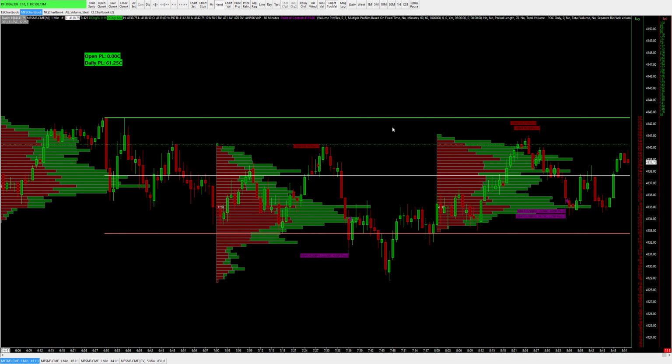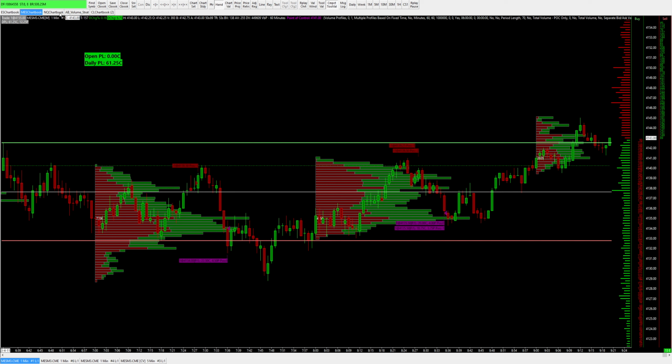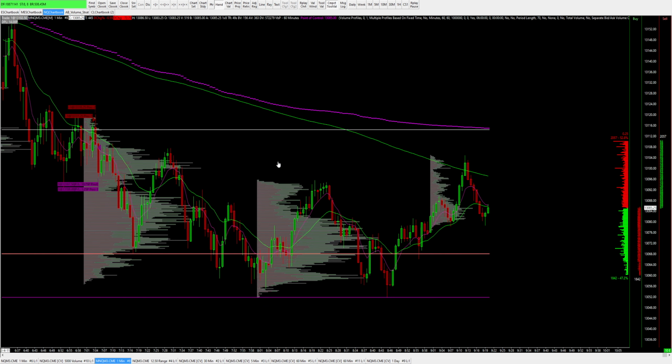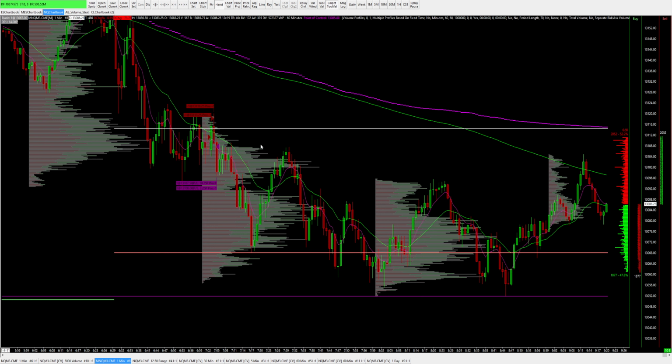And I believe that was it for ES. I actually did a very small trade. I got out way too early on micro NQ. I didn't like what ES was doing, but I took two contracts short here and made a very small profit here, which I missed most of this move.